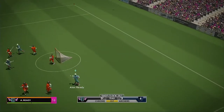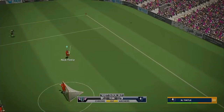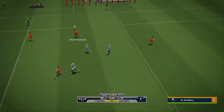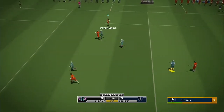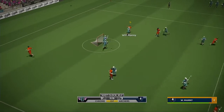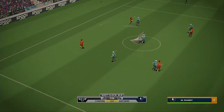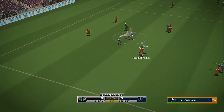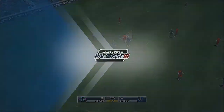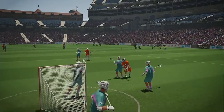Offside right. With the shot. The away team lose possession. Offside left. 66. Chance here. Schreiner drops a bomb. That's his second today.